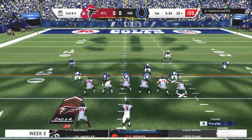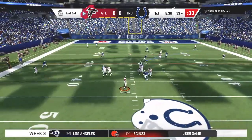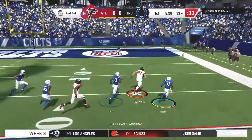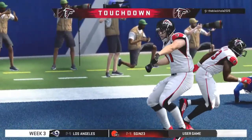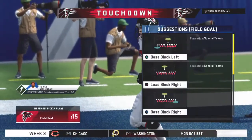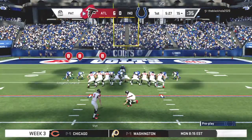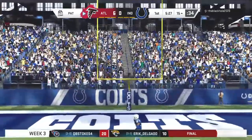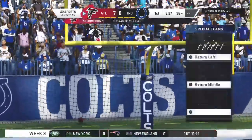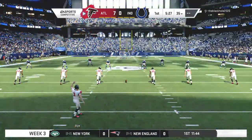Stay 50. Stafford. Complete, the tight end Kelsey. And he'll take it into the end zone. Touchdown, Atlanta. Travis Kelsey, his 3rd touchdown now on the year, as his guys are able to strike first here in this opening quarter. Point after, up and good. And it's now a 7-0 game.